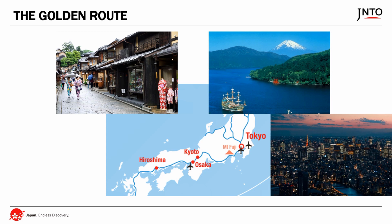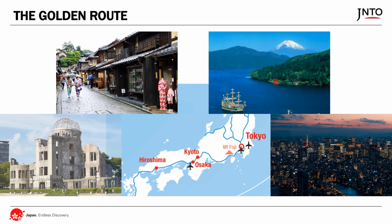And when you visit the Gion district and the temples and shrines in the eastern and northern part of the city, consider dressing up in a kimono or yukata for an authentic feel. From Kyoto, take the Shinkansen down to Hiroshima. Visit the A-Bomb Dome and Peace Memorial in Hiroshima City, then take the ferry across to Miyajima Island and see the wild deer and floating shrine.